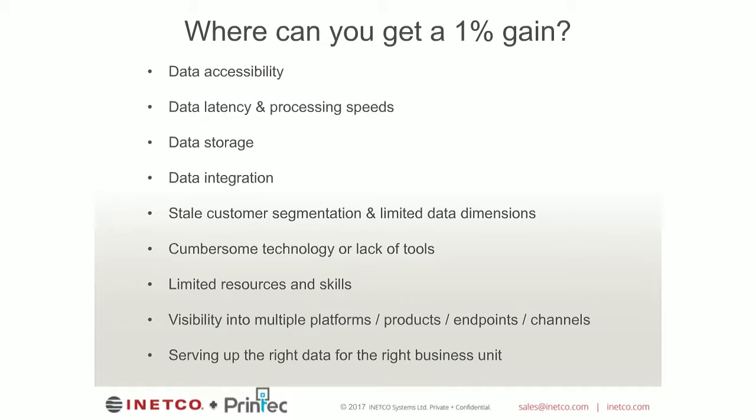Or it might be around, say, resources and skills. Are we relying on others to provide us the insight that we need, the information that we need? Everybody's swamped. Everybody's overworked. How are we going to be able to use the limited resources to actually achieve what we want? So these are just some of the common problems that people face when making big data work for them. And I'm sure in every scenario it's going to be a little bit different.